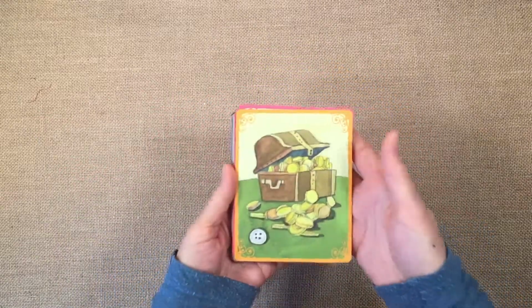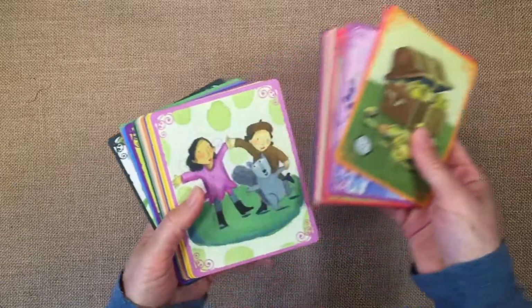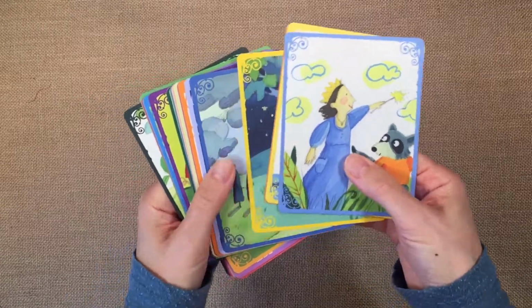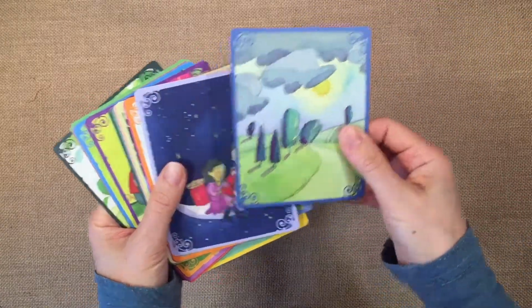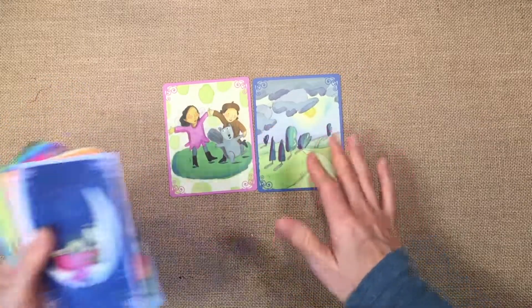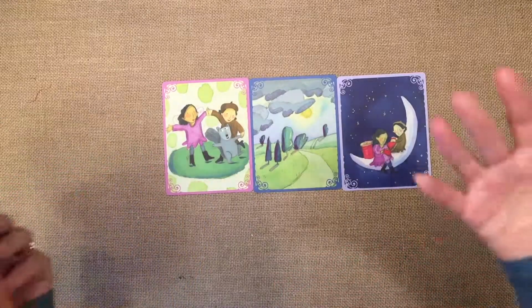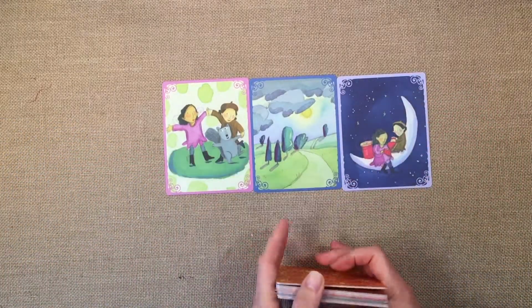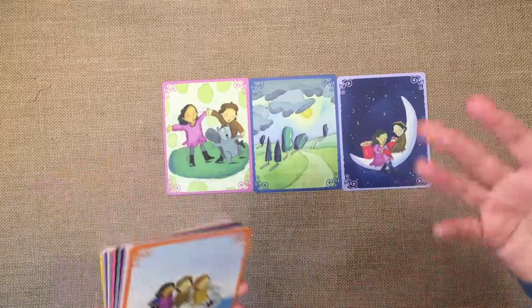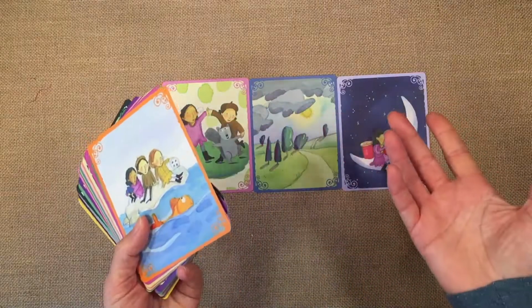One more way to play this game is for the adult to lead the story, and the adult can go through the cards and tell the story, or have a child pick out the cards that she wants the mom or the dad to tell a story about, and then that way they can work together, and the parent is the one leading the story, but the child can help if the child is really young or doesn't know how to put together a story or just wants the parent to do it.